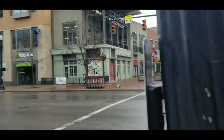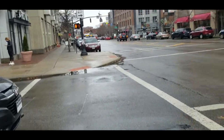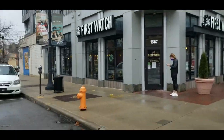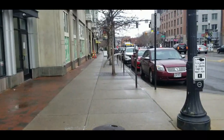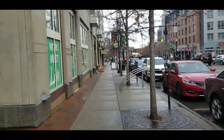Now you can see there are developments like this. This is the Gateway Project, which is a little restaurant and retail complex. And then things like the First Watch restaurant here, a lot of restaurants that students frequent. So again, High Street is the main drag here of student activity.